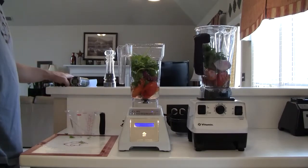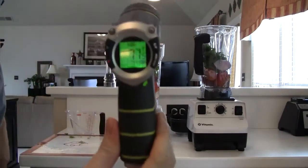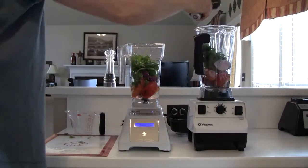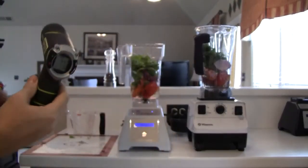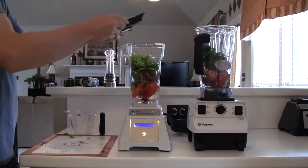Might as well take a quick temperature reading on both. 77.5 again on the Blendtec. 77.3 on the Vitamix. In my book, that's close enough to run the demonstration. We'll put the lids back on.